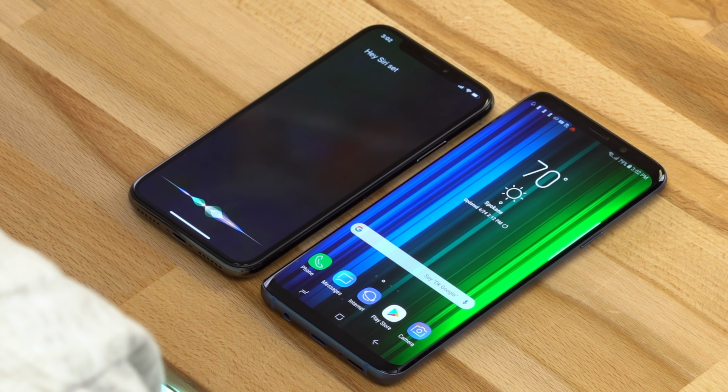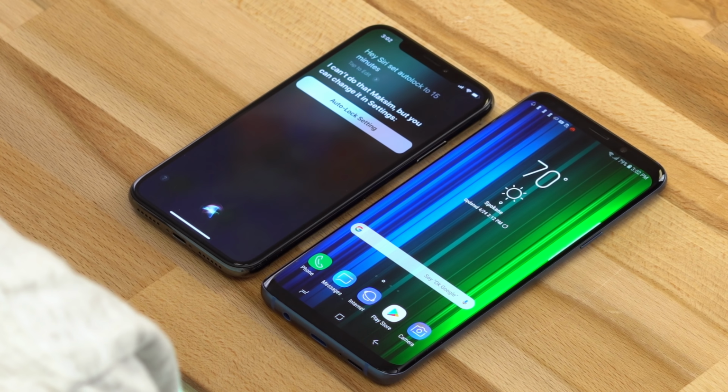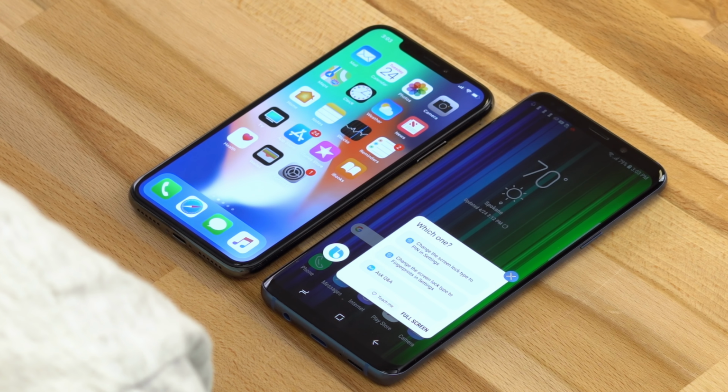Set auto lock to 15 minutes. I can't do that, Maxime, but you can change it in settings. Which one? So Bixby doesn't even recognize the auto lock settings. She just gives me options for the pin settings and fingerprint settings. Close all of my apps.